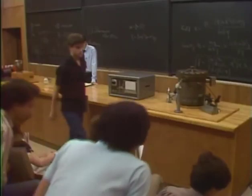To this day, Robert A. Millikan's oil drop experiment stands out as one of the classic measurements in the history of physics.